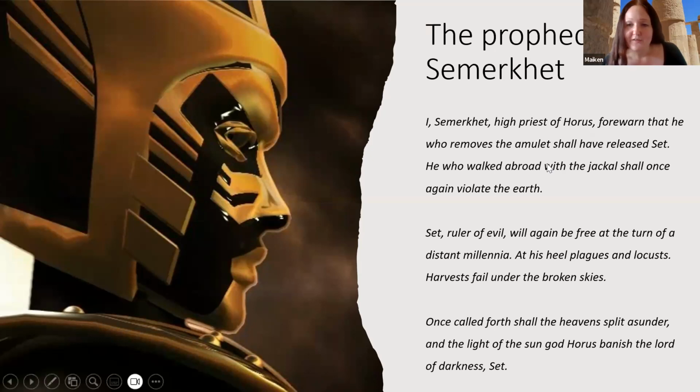And then he goes on to tell us, he shall once again violate the earth. Set is also referred to as the ruler of evil, and he will be free at the turn of a distant millennia. And of course, the game is set in 1999, so it's just about to be the turn of a new millennium. And we're also told that there will be plagues and locusts and failed harvests, and that the heavens will split asunder, and that Horus will have to banish the Lord of Darkness, Set. So this is essentially a very biblical kind of prophecy. It's got some very distinct biblical overtones in the sort of phrases it uses.